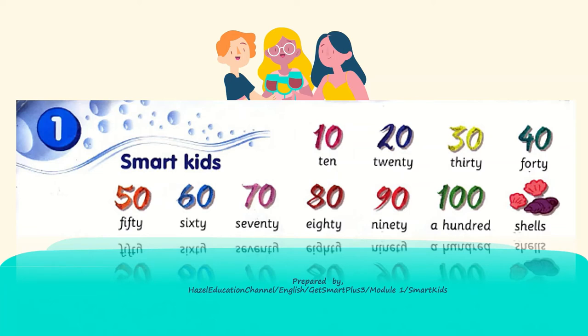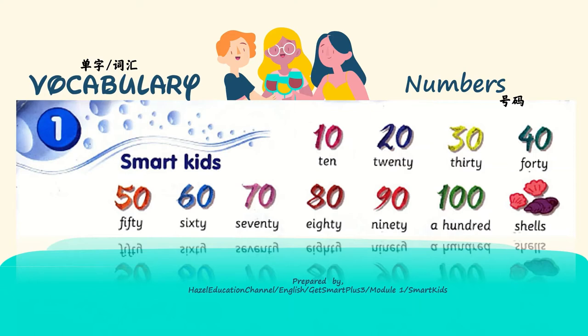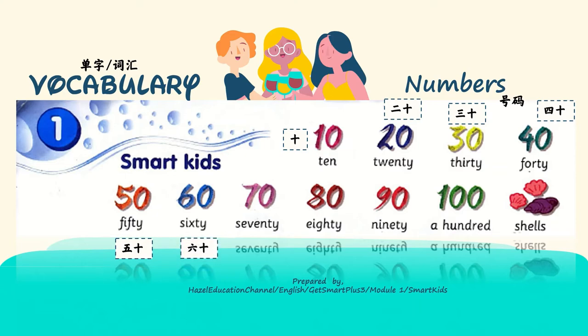Module 1. Smart Kids. Vocabulary. 10. 20. 30. 40. 50. 60. 70. 80. 90. 100. Shells.